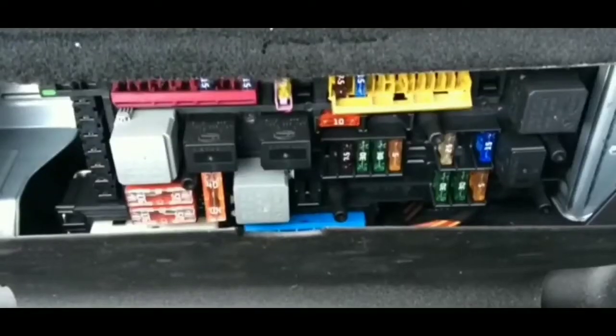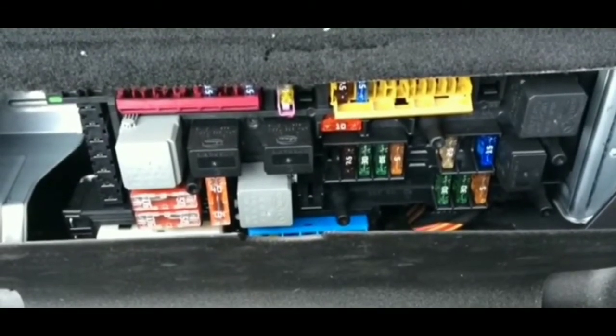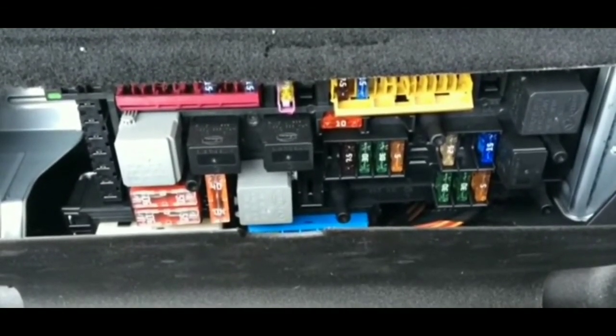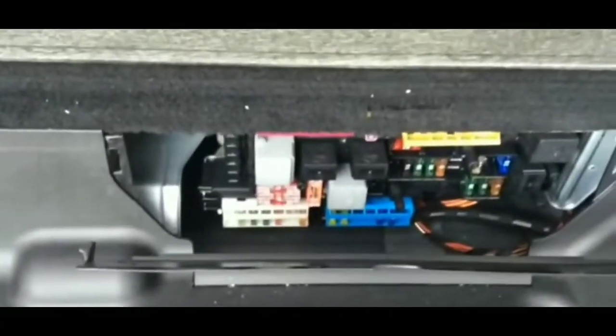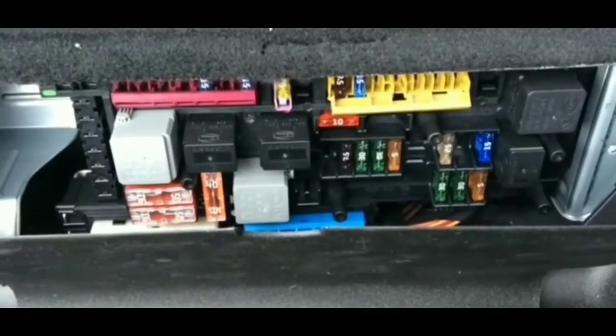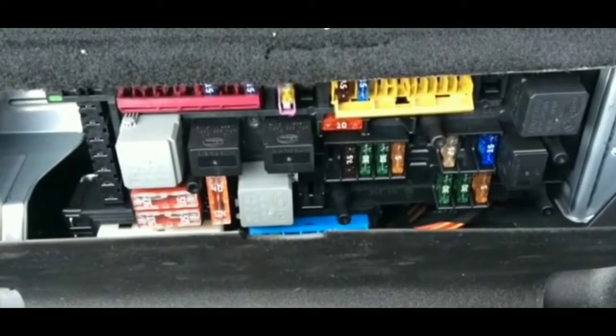All right, guys. Now, a lot of times this error pops up out of nowhere. It's not like you had any kind of previous issues or whatever, but it just pops up while you're driving. So here's the deal with this.